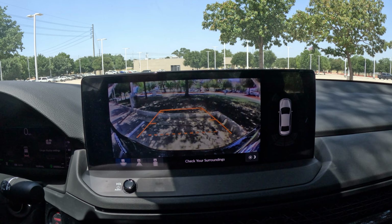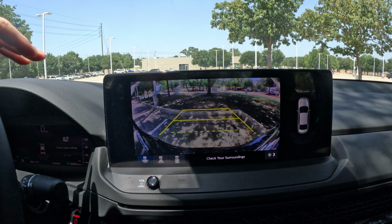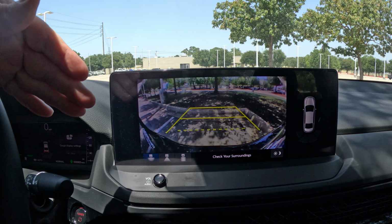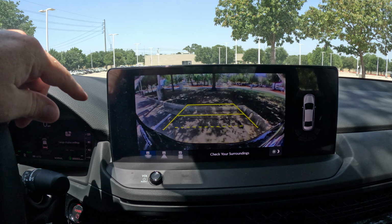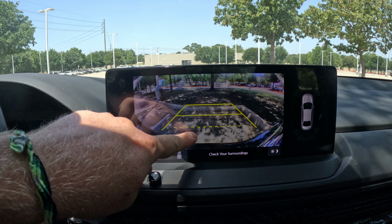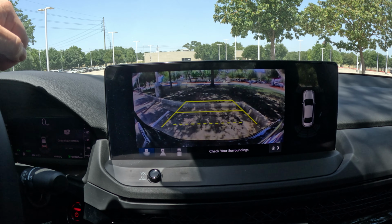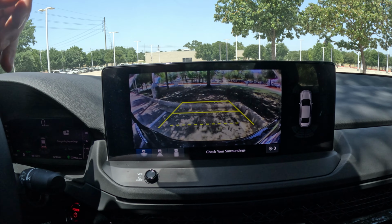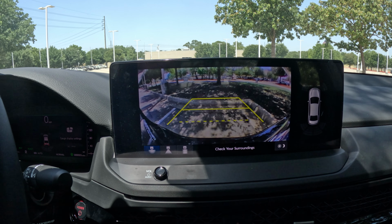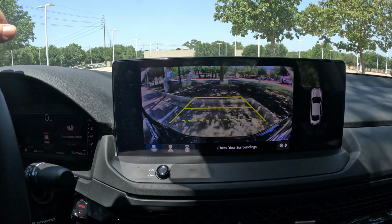Now, one, you've got dynamic guidelines that you can turn on and off. So if you like having these on, where when you cut the wheel they move, know that you can turn these on. If you don't have them on, know that you can turn those on as well. But I want to tell you 3 different things here. One, know what these lines are related to. When you're looking at this, you want to make sure that if you are backing up to another vehicle, they are on the other side of this solid line right here, right? That's going to give them enough space, if you're parallel parking, for them to get out and you to get in. Now, this dotted line is about 6 inches from your bumper.